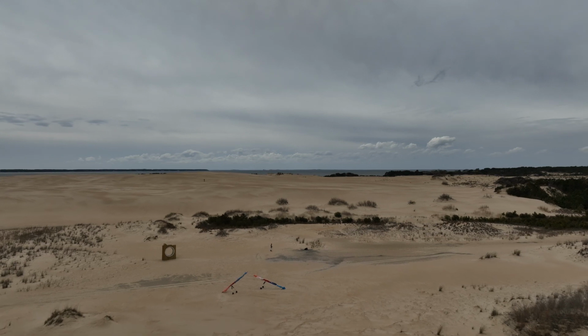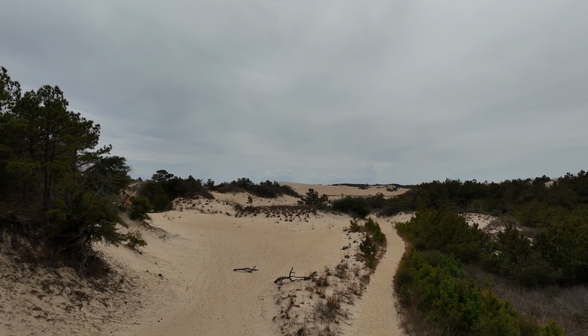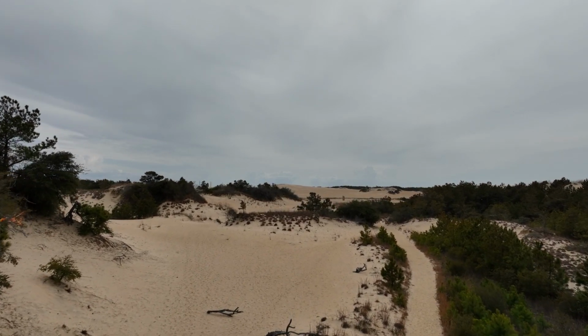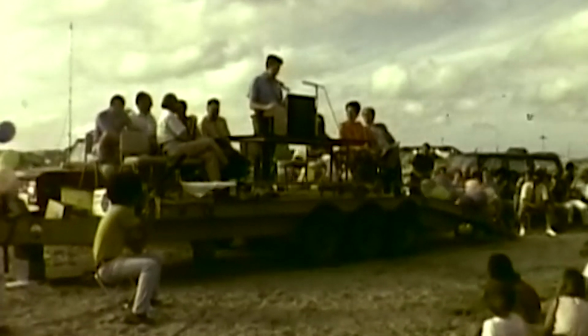Also, the federal government at that point in time, along with the General Assembly for the state of North Carolina, appropriated funds to buy the rest of Jockey's Ridge that wasn't donated. On May 31st, 1975, the Jockey's Ridge Jamboree happened. It was the ceremonial handing over of the deed for the first tract of Jockey's Ridge to the state of North Carolina for it to become a state park.